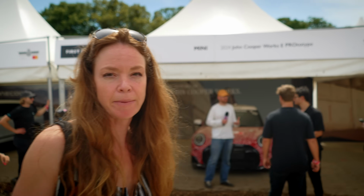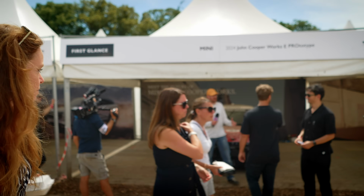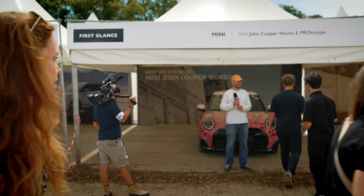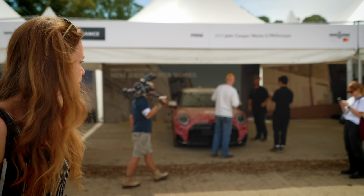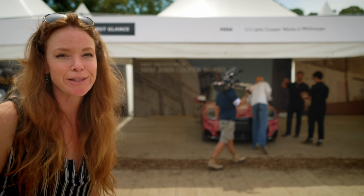No idea when it's going to come out, but it looks pretty cool. And the S version that we drove last week was really bang on, so high expectations for this one.